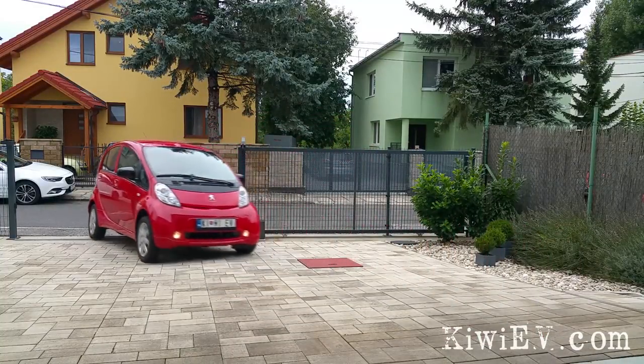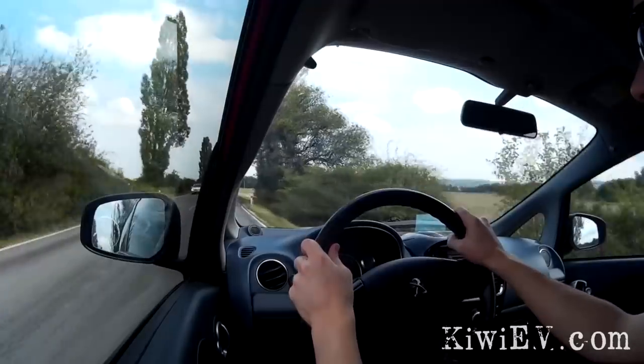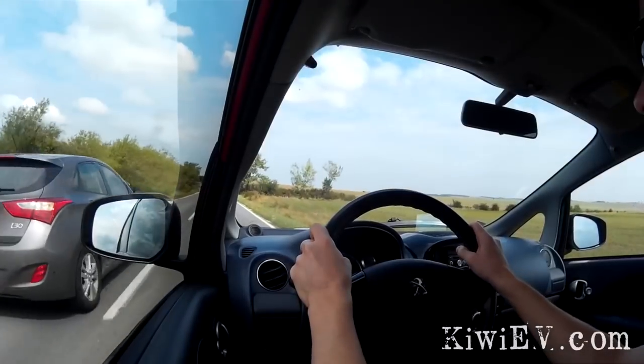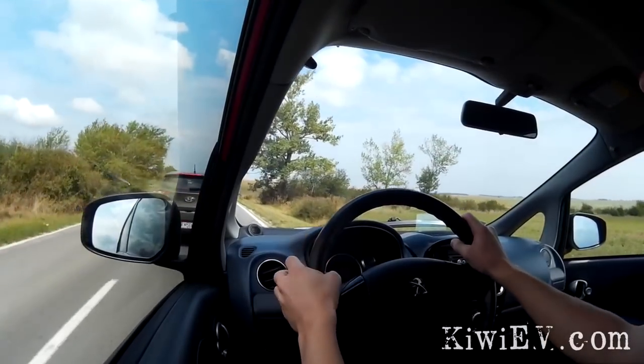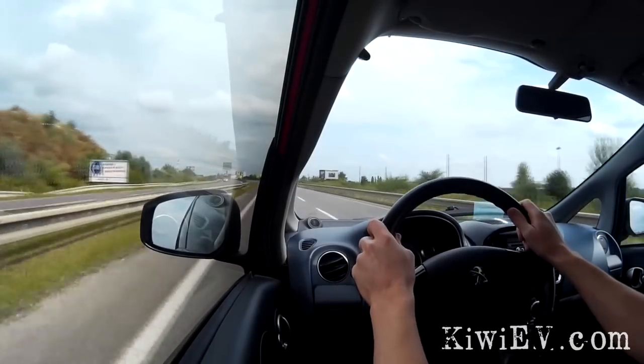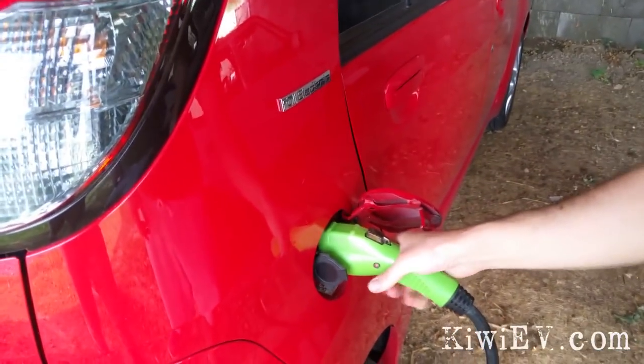I hit the road, escaping the city's bumpy streets, only to replace them with bumpy country roads and rather enthusiastic Slovak drivers, before finally making my way into a small village northeast of the capital, getting close to my destination where I was going to get some free electricity and then see a really unusual car.